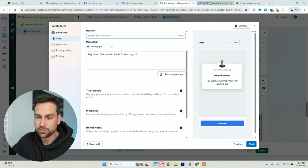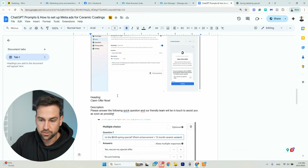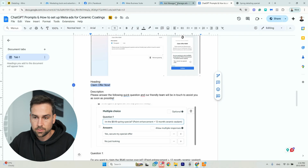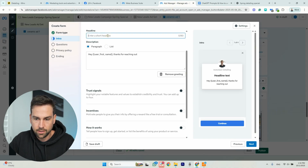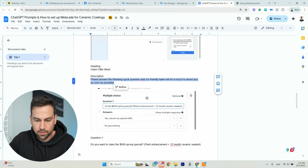If we come to this section here, the document, this is where I've got instructions on what you can fill in. I've got claim offer now. This is the heading. We go Control C, add that there. Then the next part is the description below that. We've got this, Control C.